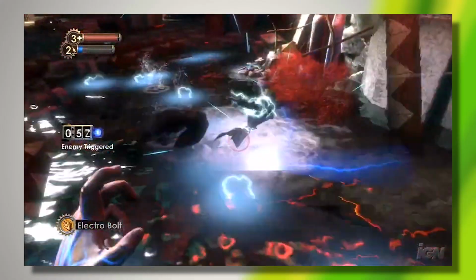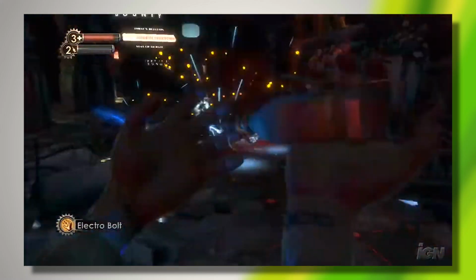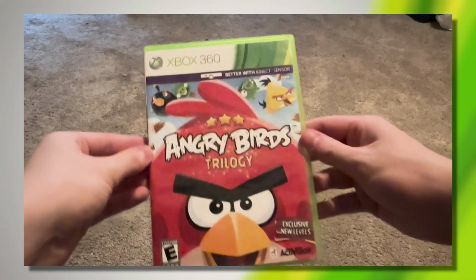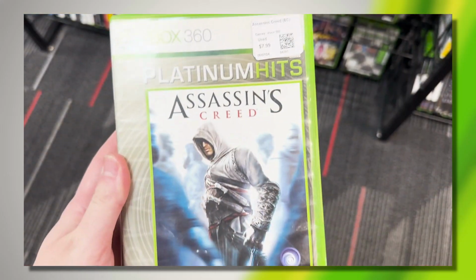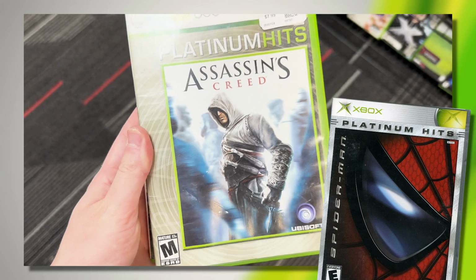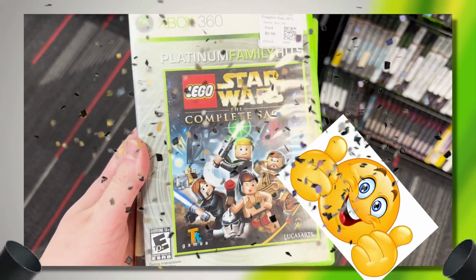Surprisingly, the PS3 wasn't even the 7th gen console with the most inconsistency. That's the Xbox 360. I'm not a Kingdom Hearts guy, but I gotta say the default cases for this system are very simple and clean. I like them a lot. Then they started off with Platinum Hits, similar to the OG Xbox's design, but not as clean in my opinion. Then there's the Platinum Family Hits for those good old E-rated games.